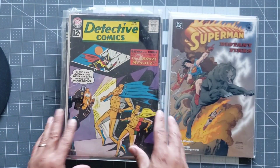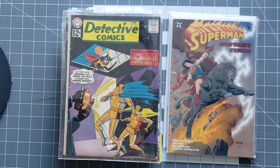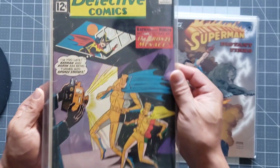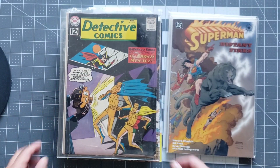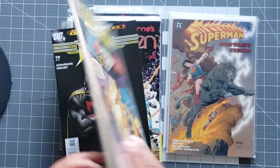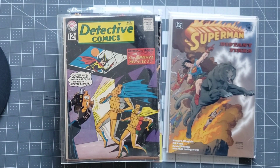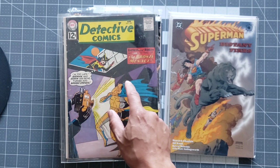Okay, and this is from a different vendor. This is Detective Comics number 302. He was selling this for $25, I believe. Yeah, 25. And then he sold it to me for $20. I just love the cover of it. I love these old Silver Age Detective Comics.